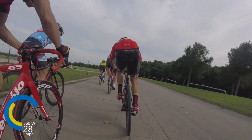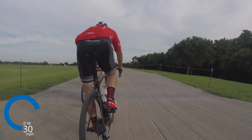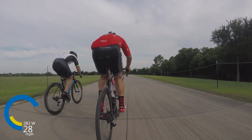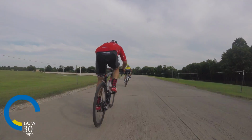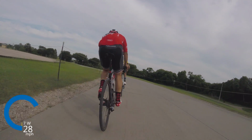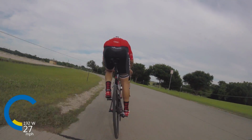So here's a big dig. I'm going up above 500 watts, 400 watts. I've got to put in a little bit of energy here to stay on this wheel. I'm not going to stay in the back. I don't want a gap to open. I'm not letting any gaps open. I am conserving my energy by staying as close to wheels as I can. And again, energy management is the most important part of this.